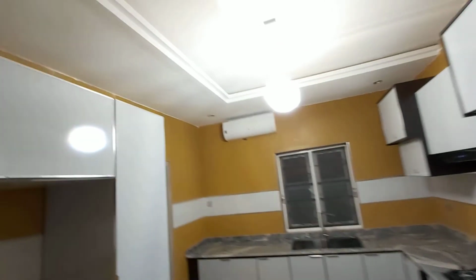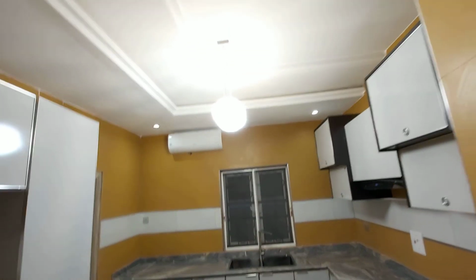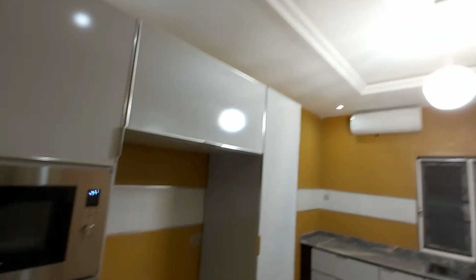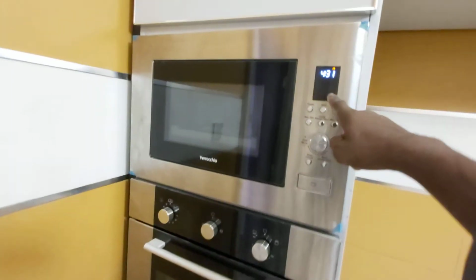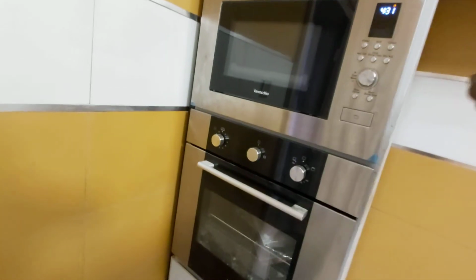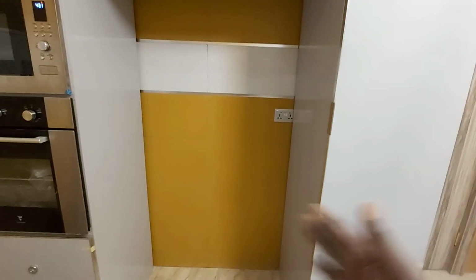Can you see this? Here is the kitchen. As you can see, how we are lighting our world of technology. We have already connected this here at the back. Here is the socket, multiples of sockets in the kitchen. And the freezer is coming here in between this gap. That's this socket, and another socket.